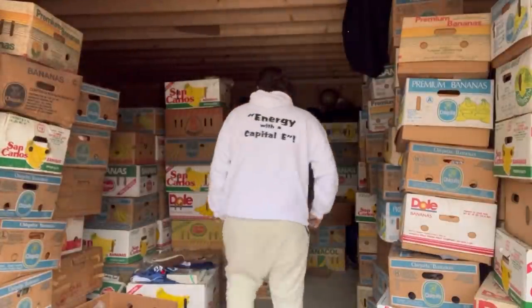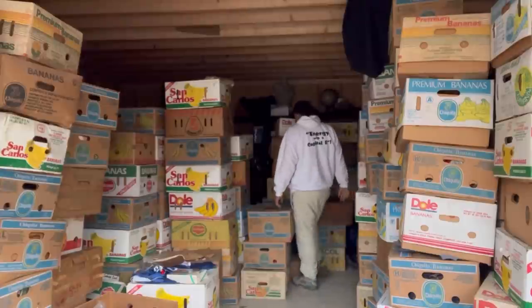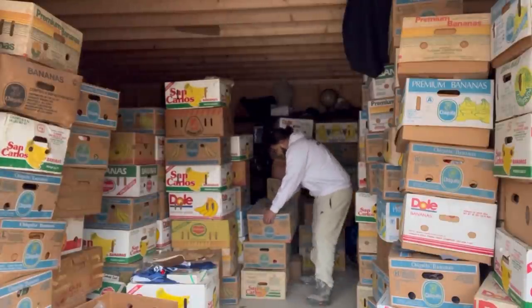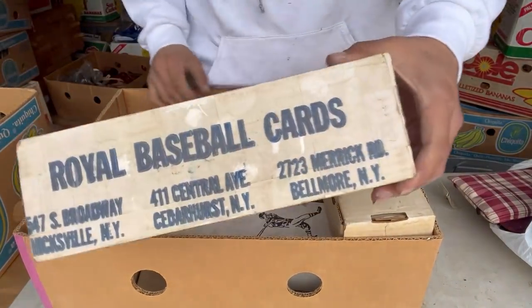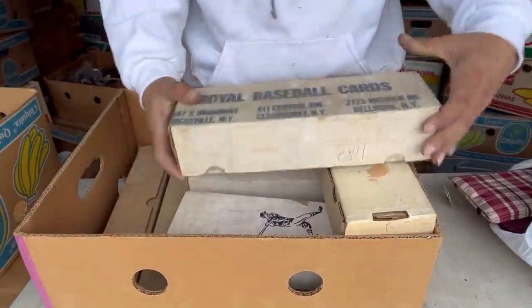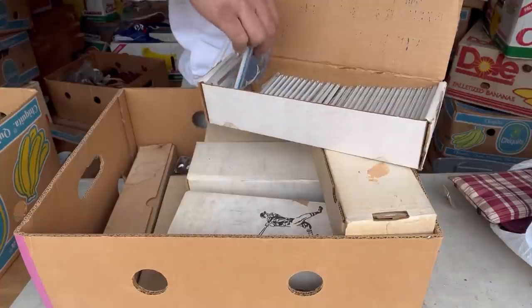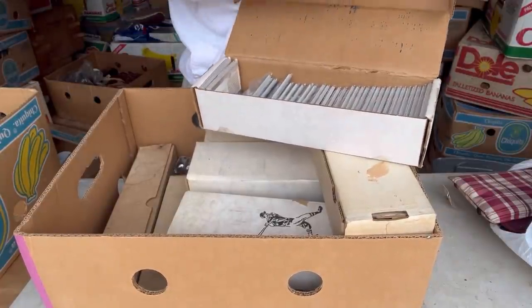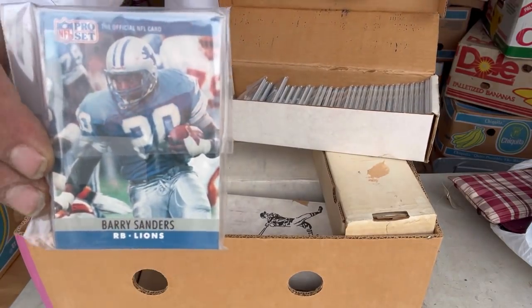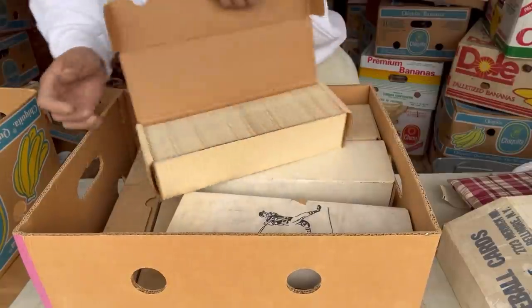All right. Oh, guys! No way! What? Look at all those Royal Baseball cards. Check that out. Wow. In sets, guys. Can you believe it? Barry Sanders. In sets, in the sleeves, guys. A whole box of cards. What a score. Okay, what do we got here?